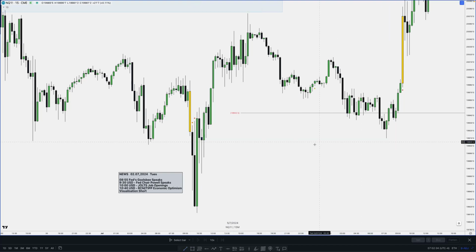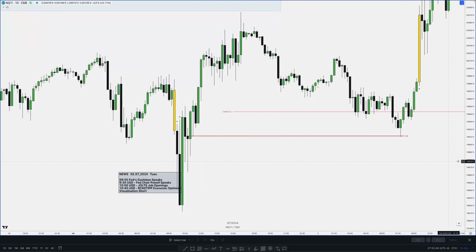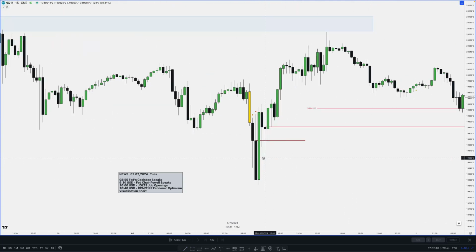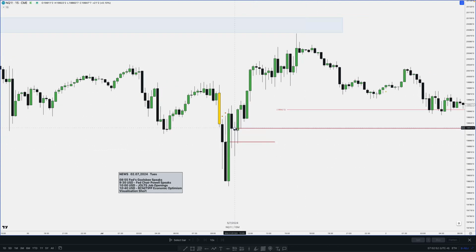Actually, let's change that. I'd see it as a propulsion block, as this candle here would be the order block that took out sell side, displaced higher, and then this candle here is the one that opened and then dug into it and traded off it.